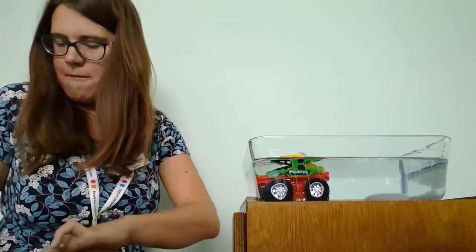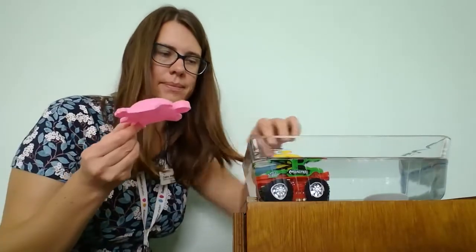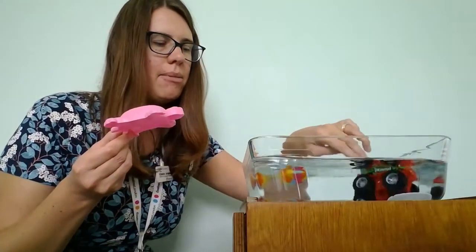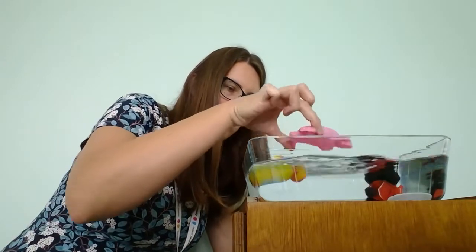Let's see what else we can find. Oh, look, it's my turtle from earlier. What's my turtle going to do, I wonder? Should we put it in? It's floating. It's just about floating, isn't it? There we go. It's floating on the top.